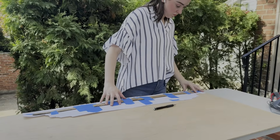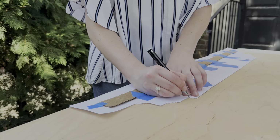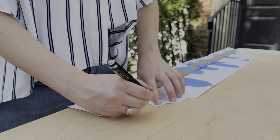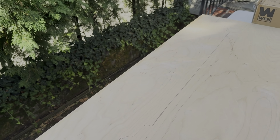Now I had already made a template for this shelf as you saw before from paper and tape and some cardboard, but tracing this out on the plywood forced me to recognize there's a huge gap in my precision with a pencil and with a jigsaw.